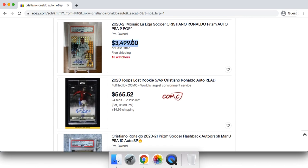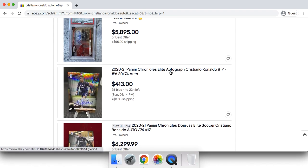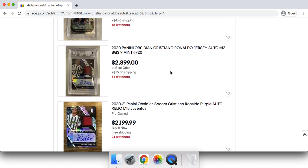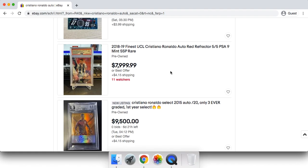Considering Ronaldo's probably one of the most popular players in the world, one of the most popular people in the world, I don't understand how a low pop, for example, a Pop 1 2020 Mosaic Prizm auto of Ronaldo, I don't understand how the demand hasn't pushed the prices higher than they are right now. I think it's overall because we have a scared market. Right now, a lot of money is being turned away from the sports card market, but I believe that will eventually change. And I think people are going to eventually see a lot of opportunity in this market.